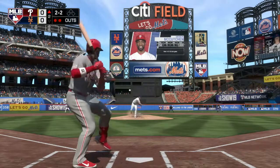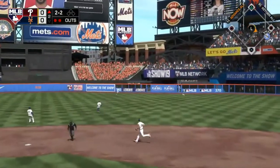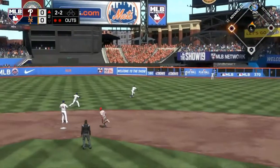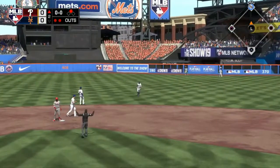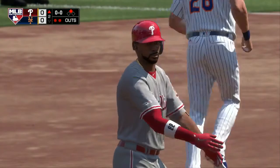2-2 count right now for Andrew McCutchen. McCutchen is going to send this one to the right-center gap right here. He's going to round first on the way to second. The center fielder's got it. He's going to throw it in. But McCutchen gets into second base, standing right there for a 2-out double.